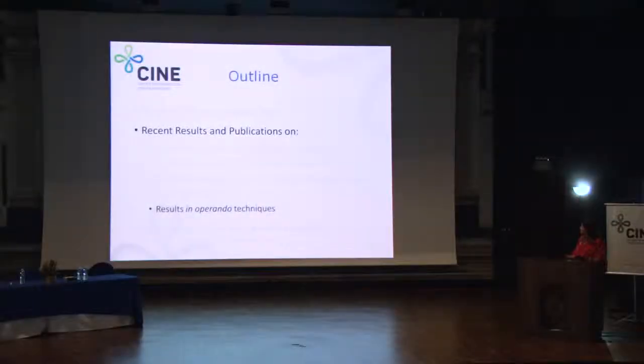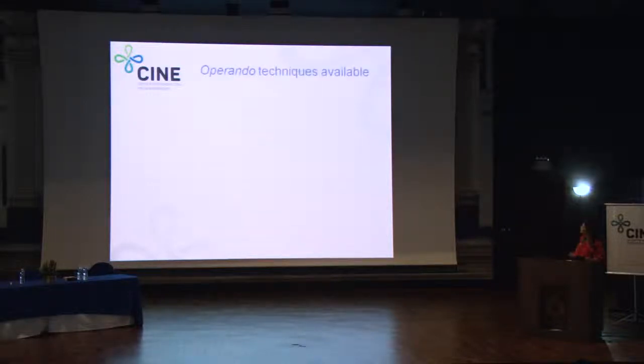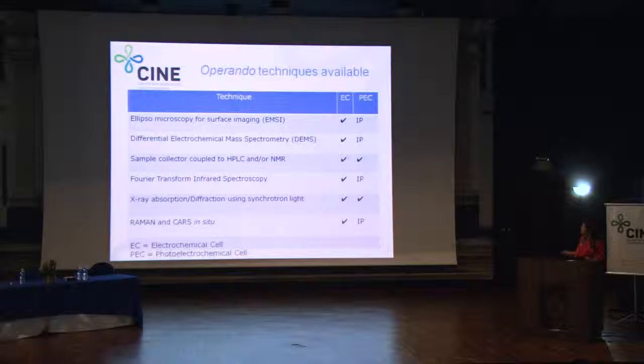And finally, some results in operando techniques. This is project number 3, also being carried out in the chemistry institute by Dr. Pablo and Dr. Rafael Nagal. They have all of these techniques here, which we call sometimes in situ, sometimes operando techniques. I divided this table into an electrochemical cell and a photoelectrochemical cell.